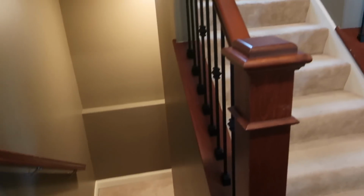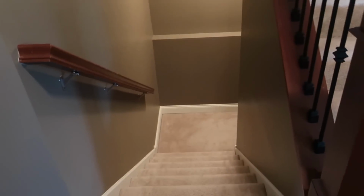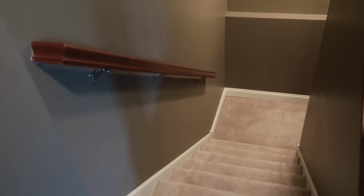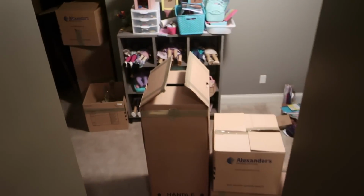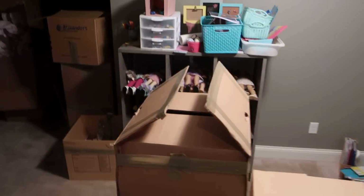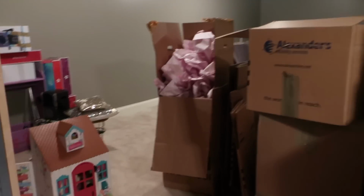So we have a different configuration of space than we've had before, but I'm really excited about this lower level because it kind of expands. We really like having a TV room down here. And so I showed all this before we had boxes in, but not since we've had all of our stuff.